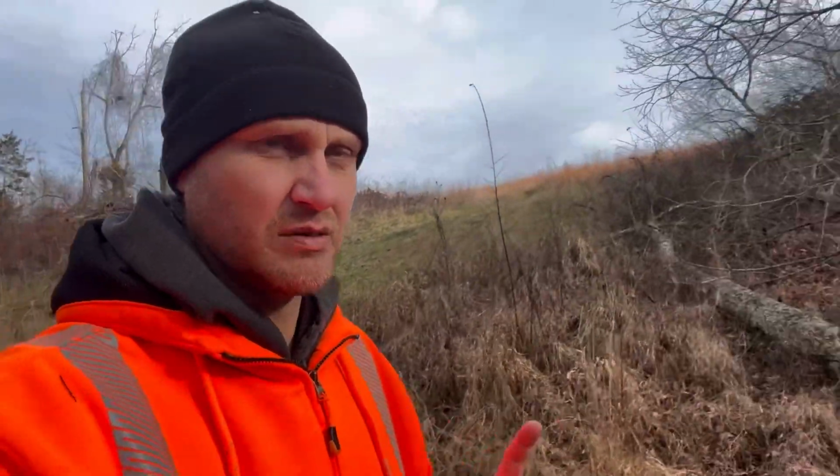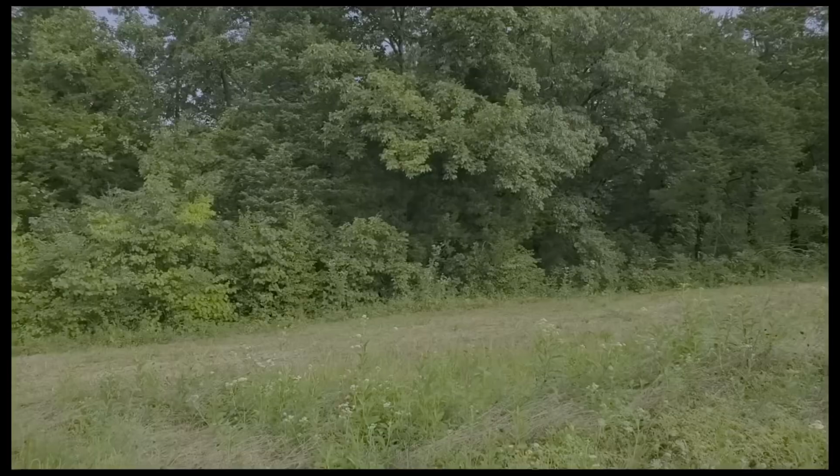I have a piece of the property that was cut relatively harder than the rest of the property because it was a spot that had never been touched before. The rest of the farm was walnut and oak, and this spot was a lot of maple, and it looked like a maple desert or savanna underneath it when I first got it. And it is now doe bedding.